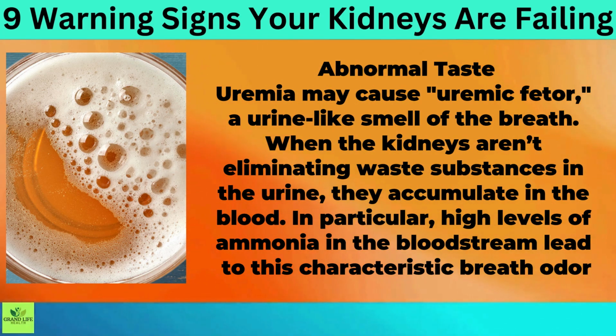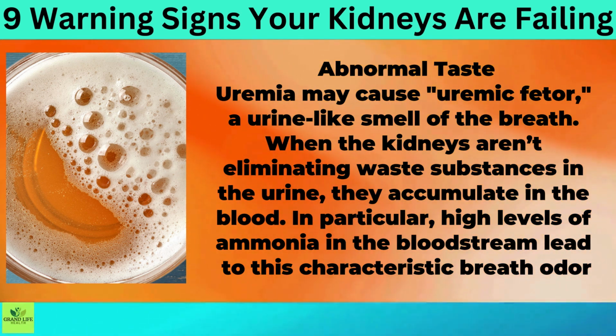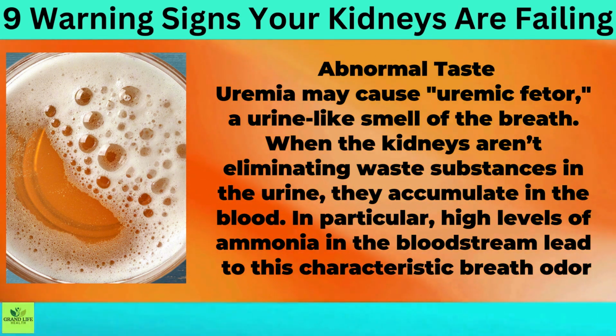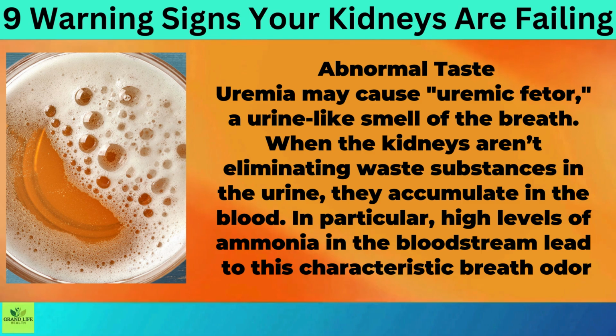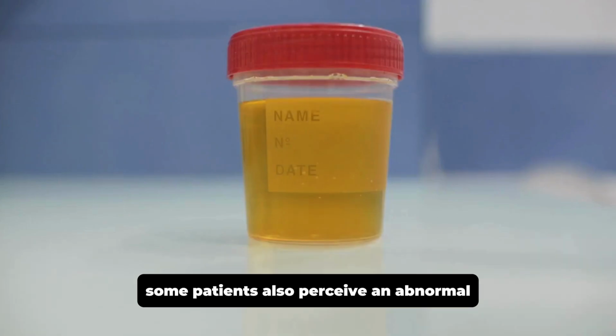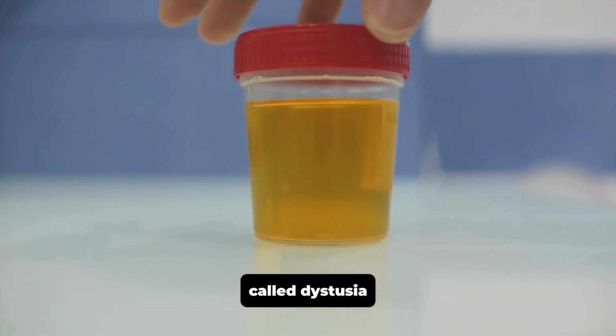Uremia may cause uremic fetor, a urine-like smell of the breath. When the kidneys aren't eliminating waste substances in the urine, they accumulate in the blood. In particular, high levels of ammonia in the bloodstream lead to this characteristic breath odor. Some patients also perceive an abnormal or metallic taste in their mouths, called dysgeusia.